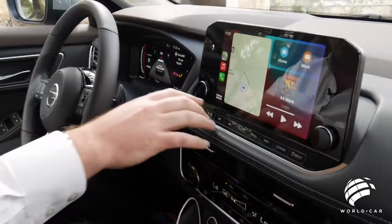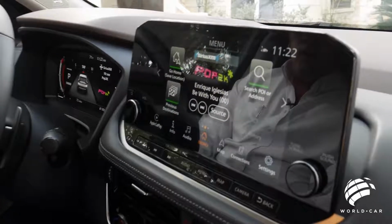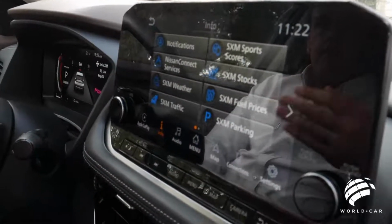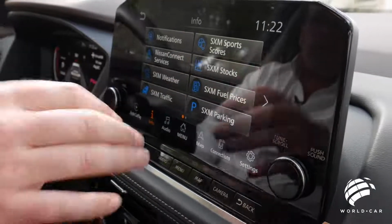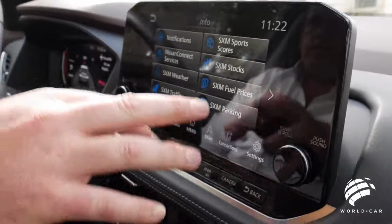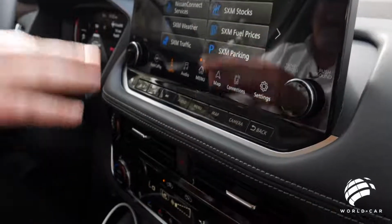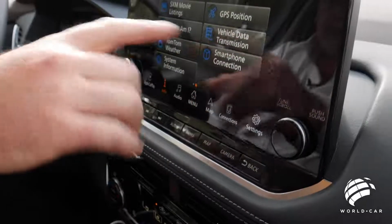Now, with the Nissans, you do also have your main menu. So you have your Apple CarPlay plugged in right there. You can go through your information screen. Now this does have the XM nav traffic, radio, sports and weather. Stock markets, if you want to check and see where they're at from there. You can see fuel prices, who's got the best fuel prices if it's time to pull over or you're getting low on gas. You can even check movie theater listings. Everything's going to be through here, through your command settings, and then everything else that you're at.